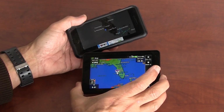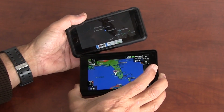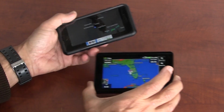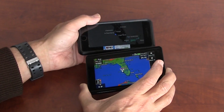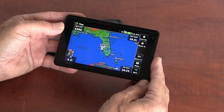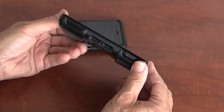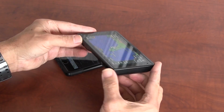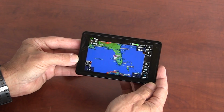Size-wise, the Aera 660 is a little larger than a typical smartphone. Here it is compared to an iPhone 6S. You can see it's a little narrower, but a half inch shorter. It's thicker and heavier than the iPhone, and the Aera measures 5 inches on the diagonal. As Garmin has traditionally done, the Aera is based on a terrestrial navigator platform, and even though smartphones have displaced those products too, Garmin is still developing and selling them.